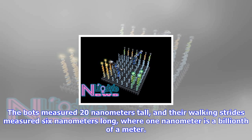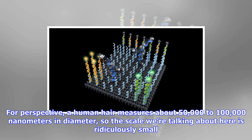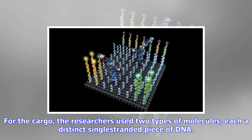For the new study, the researchers designed a group of DNA robots that could collectively perform a predetermined task that had them walk along a test platform, locate a molecular cargo, and deliver it to a specific location. The bots were able to do this autonomously. Conceptual illustration of the molecular cargo delivery system.